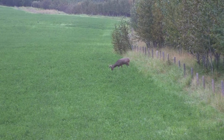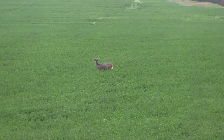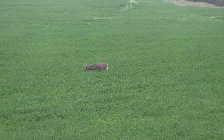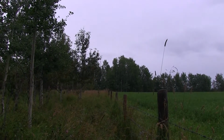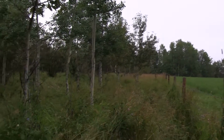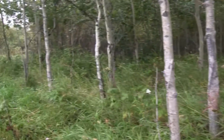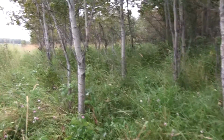I finally just ended up scaring this deer off the field so I could get down out of my tree and head over and have a look at where I'd shot the buck and where he'd run off from the field. I shot him from over there in those trees, and this is about where he came in. So I'm just looking around here. It's been raining since I shot him, but only lightly.